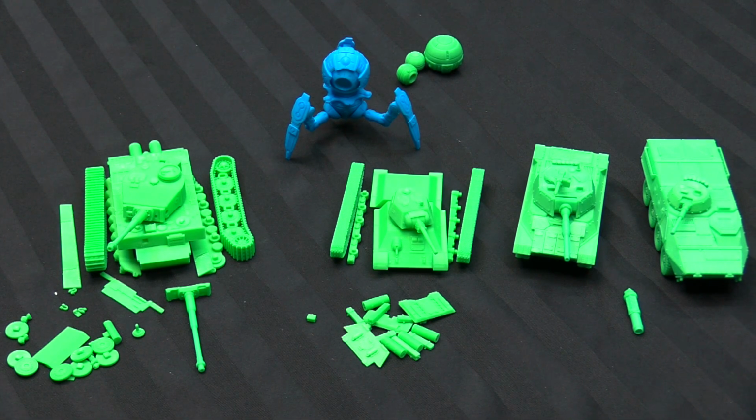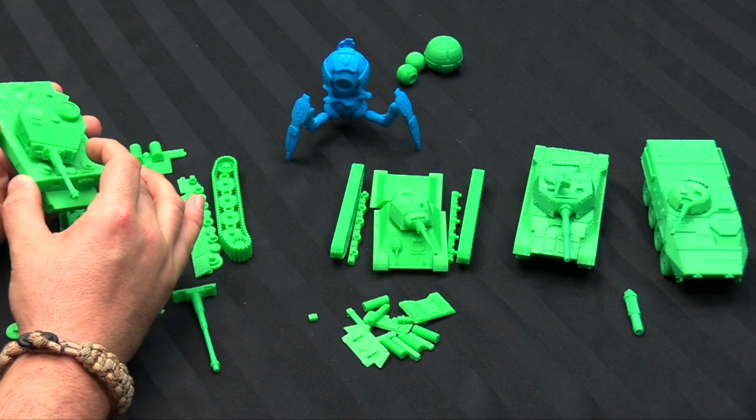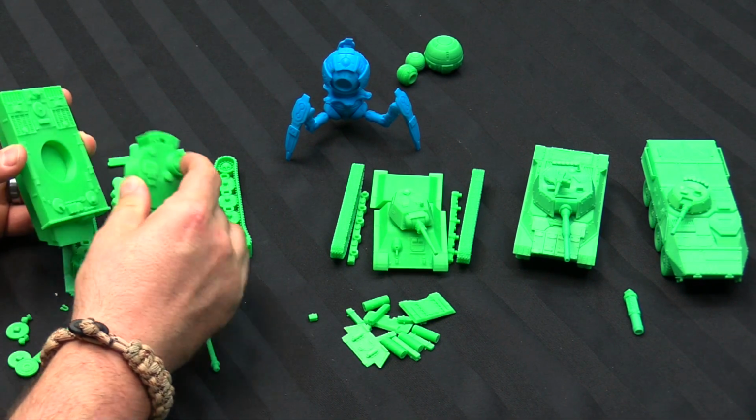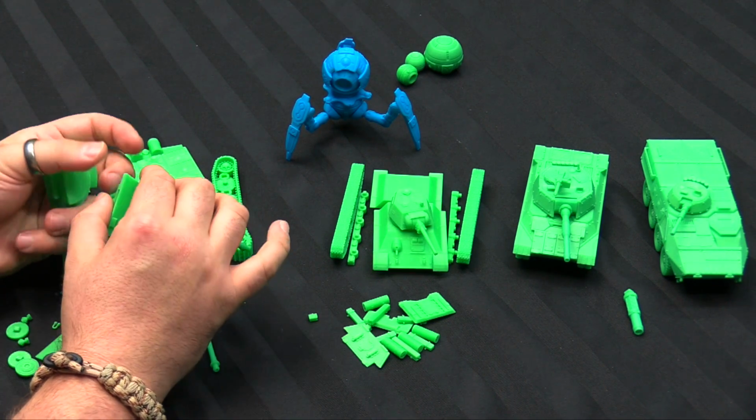So here are the 5 different kits that we were sent. We've got, left to right, the 2 historical kits. We have a Tiger 1 in pieces here and a T-34. These are both World War II kits. And they're all to scale, so you can see the Tiger 1 is enormous, as that tank was. It's in pieces. I've just dry fit some of them, so you guys can check it out. But it's all printed in components that then slot together.